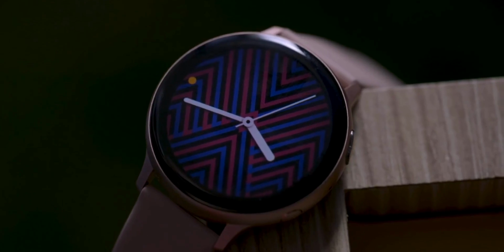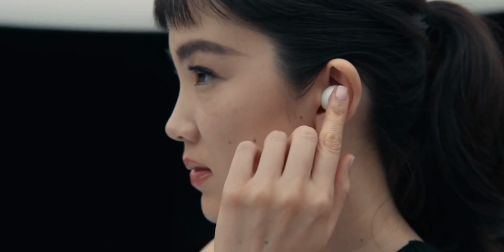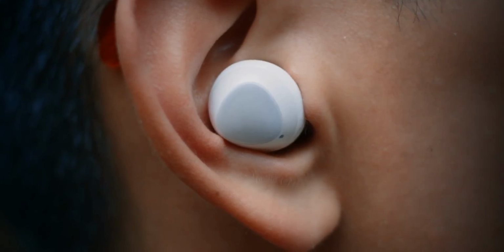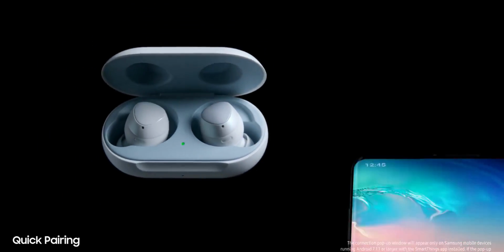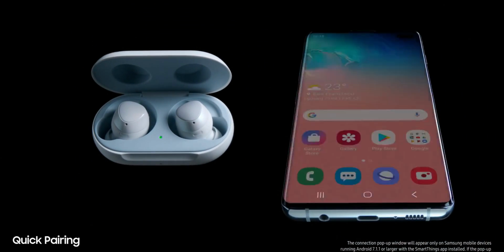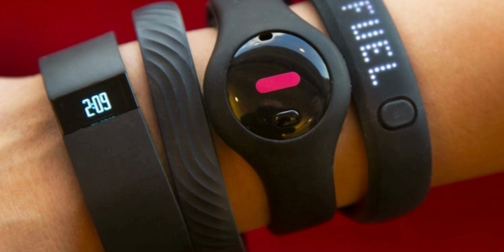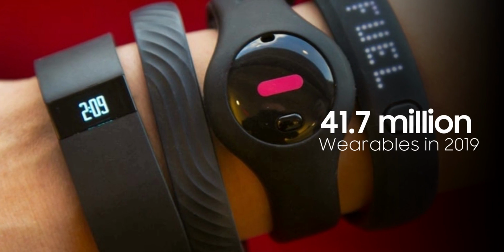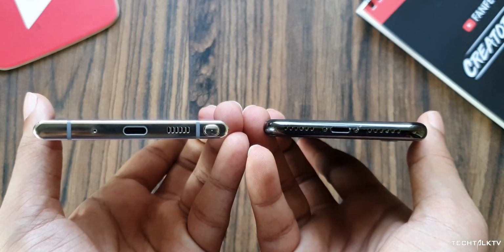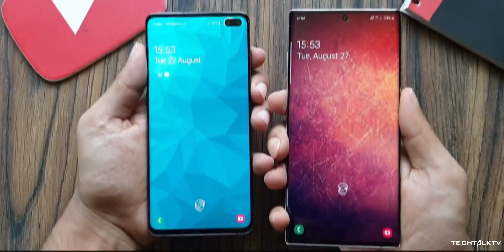Samsung is one of the biggest wearable brands in the world. In fact, they are at the number 3 spot according to the latest data from IDC. Samsung sold over 30.9 million units of smart wearables, which includes smartwatches and Bluetooth earphones. Apple is at the number 1 spot with 106.5 million smartwatches and AirPods. Xiaomi was the second biggest wearable brand last year, selling 41.7 million wearables. Since Samsung just removed the headphone jack last year, I'm positive Samsung will take the number 2 spot from Xiaomi in a matter of months.